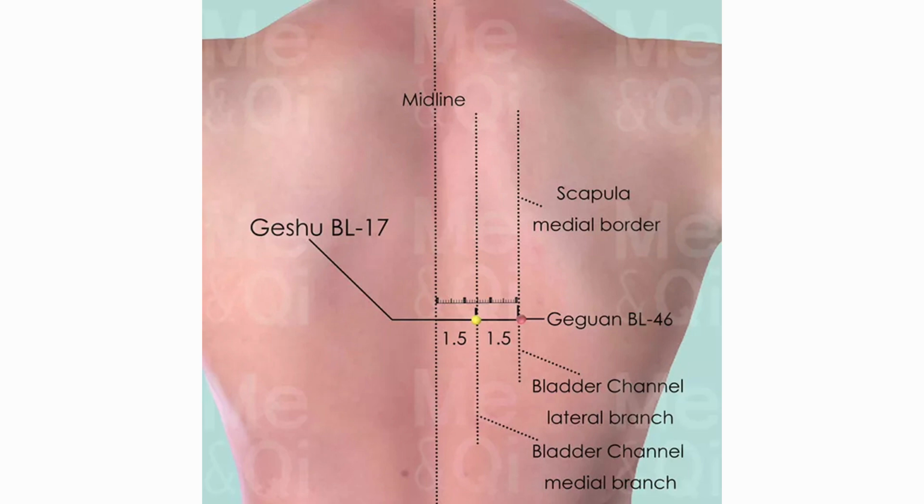Urinary bladder 17. Ge Shu, diaphragm Shu. On the back, 1.5 tsun, lateral to the lower border of the spinous process of the 7th thoracic vertebra. Back-Shu point of the diaphragm. Converging point of blood. Functions: invigorates the blood, cools the blood, nourishes the blood, stops bleeding, descends rebellious qi, harmonizes the diaphragm, calms the shen.